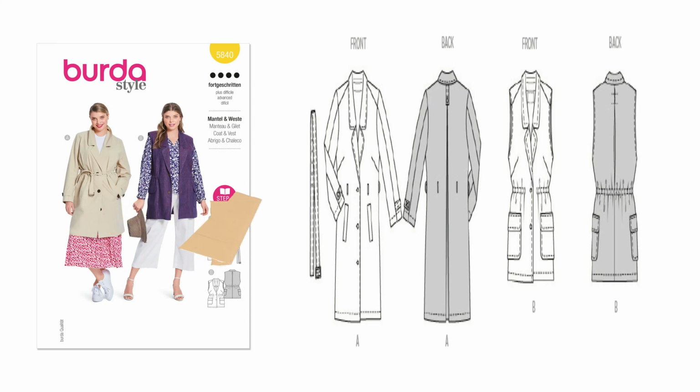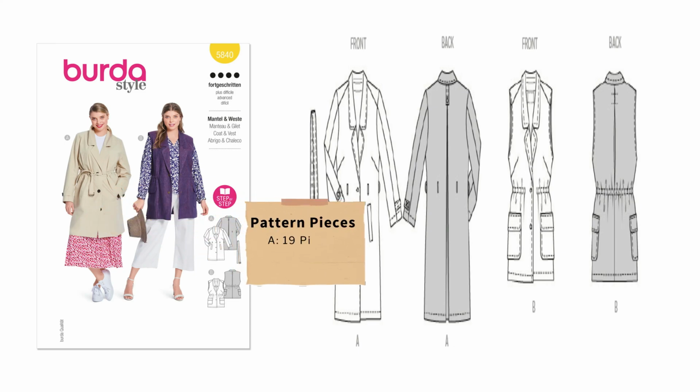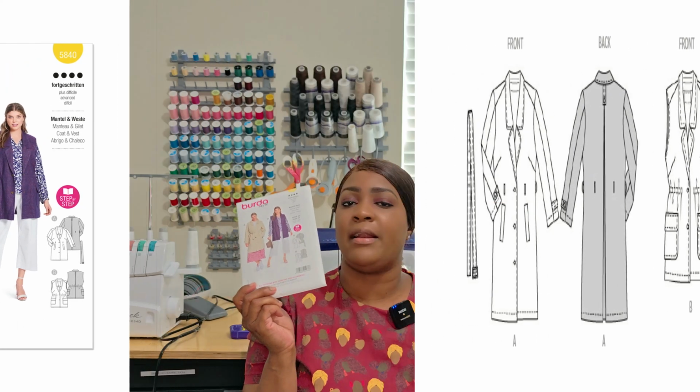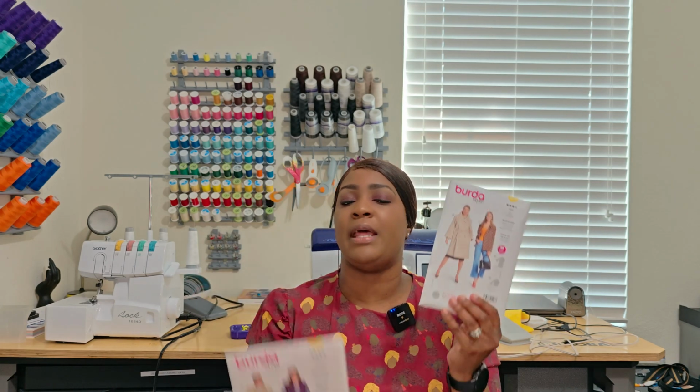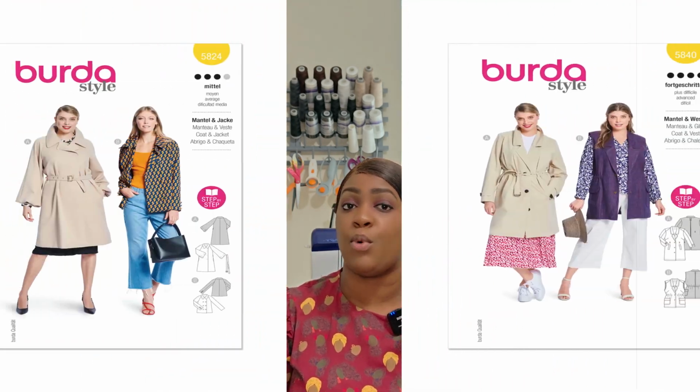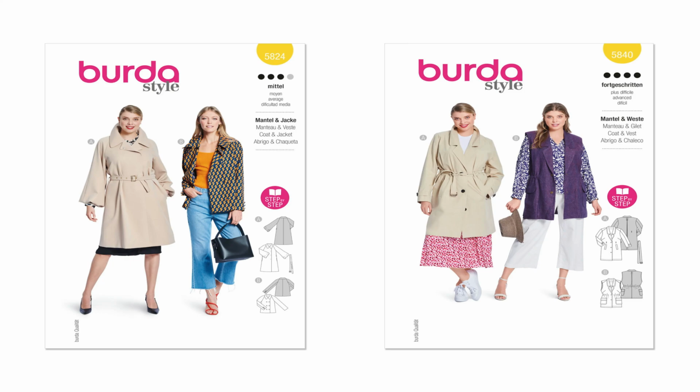Now, one thing I want to mention is I'm going to put both of them up for you, but it's 5824 and 5840. With both of these patterns, it looks like the same pattern, but it's not. This one is more of a trench coat, and this one is more of a jacket. So 5830, more of a trench coat. 5824 is more of a jacket. That's the difference between the two, in my opinion.